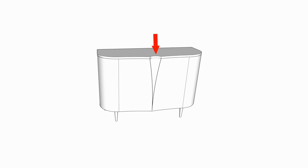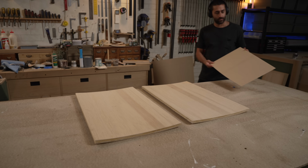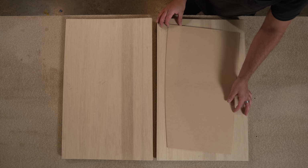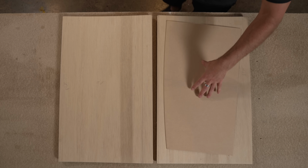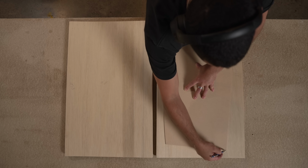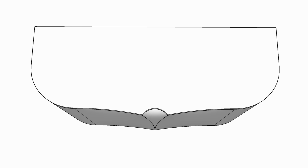You see, the further I bring in that curve at the top of the door, the less the door will protrude out of the cabinet, which in turn affects the shape of the top. So, by simply angling the door template on the oversized door panels and lining up the bottom of the door in the same line as the top of the door, I'm maintaining the same protrusion. So even though the top and bottom curves are different, they still protrude out of the cabinet the same amount.